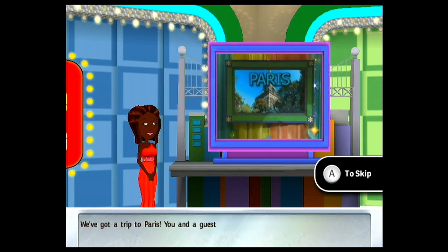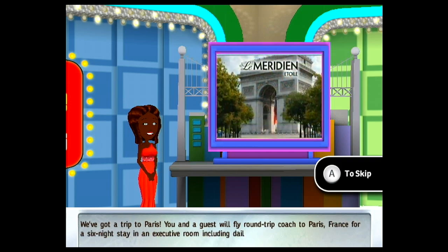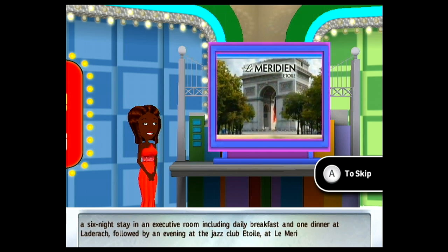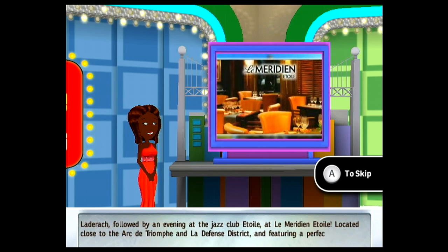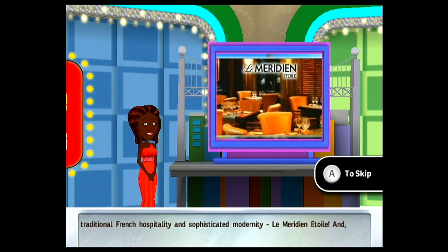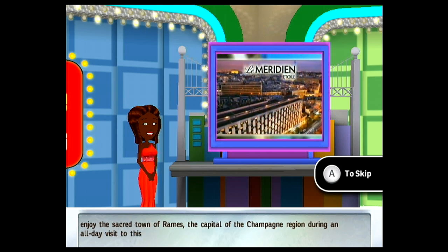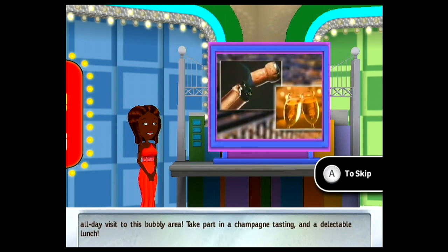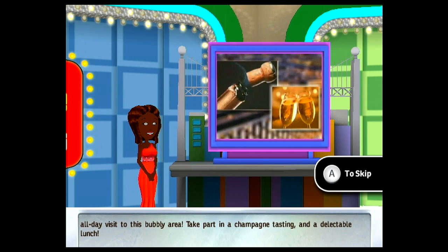We've got a trip to Paris. You and a guest will fly round trip coach to Paris, France for a 6-night stay in an executive room, including daily breakfast and one dinner at Latéroc, followed by an evening at the Jazz Club Etoile at Le Méridien Etoile. Located close to the Arc de Triomphe and La Défense district and featuring a perfect blend of traditional French hospitality and sophisticated modernity, Le Méridien Etoile. And enjoy the sacred town of Reims, the capital of the Champagne region, during an all-day visit to this bubbly area. Take part in a champagne tasting and a delectable lunch.